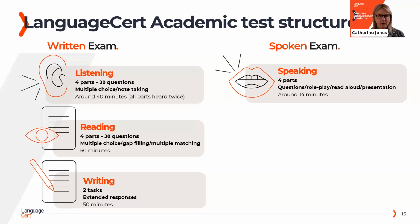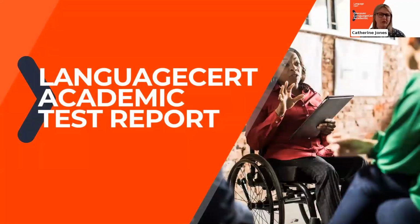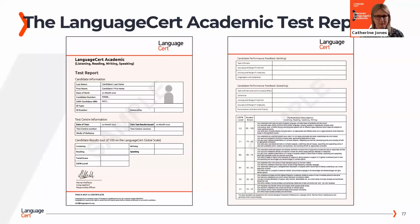And then if you hop on to the next slide, we're just going to have a quick look at the test report for LanguageCert Academic. And you can see here that the candidate results for each skill are reported on our LanguageCert global scale. The global scale is important. It's aligned to the 6 levels of the CEFR, A1 to C2. And through this alignment, it's used to compare to other tests.